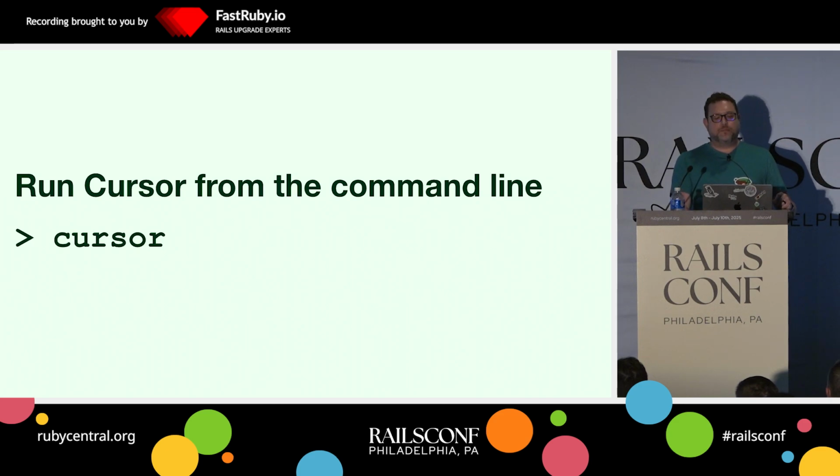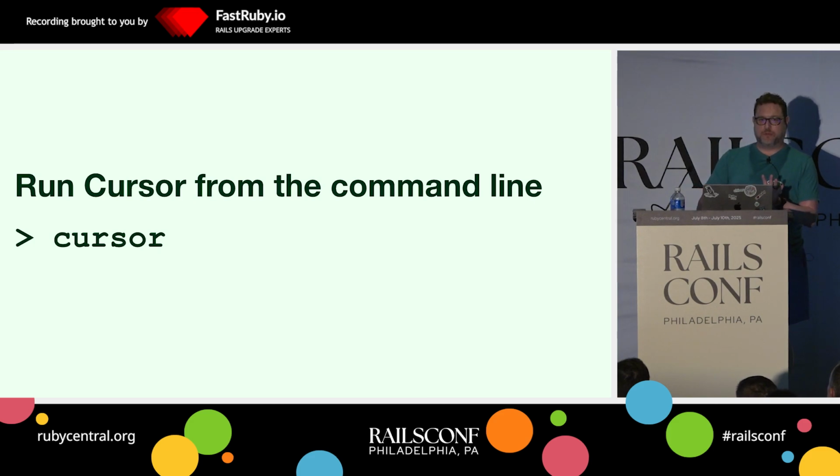Another troubleshooting tip is to start Cursor from the command line within your Rails project. This will help ensure that it loads the environment correctly and eliminates a lot of problems. Okay, so that's the Cursor specific part.